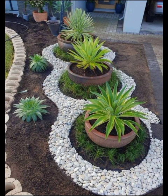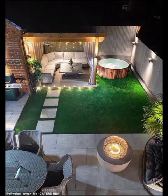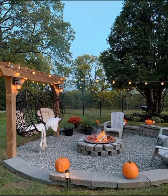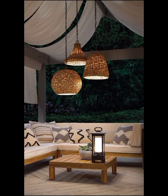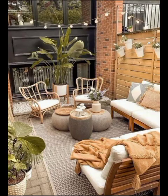As we continue our exploration, let's not forget the importance of sustainable and eco-friendly garden designs. We will delve into the world of environmentally conscious landscaping, discussing the use of native plants, water-saving irrigation systems, and eco-friendly materials. Creating a sustainable backyard not only contributes to the well-being of the environment but also fosters a connection with nature right in your backyard.